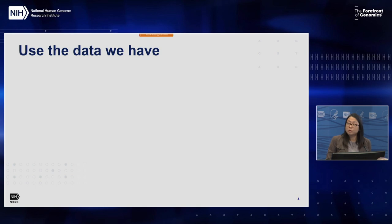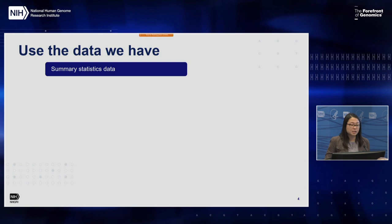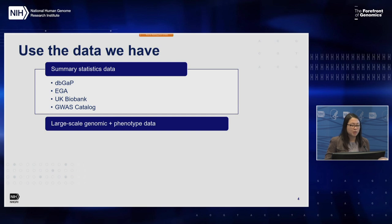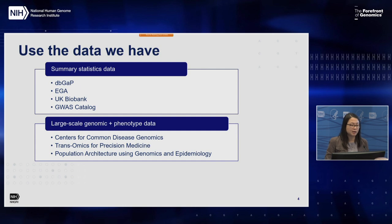Although in an ideal world, we would go back and generate all of the GWAS data we need to be able to do good PRS, in reality, there's probably a lot that we can do with the data we already have. These include summary statistics data, which can be used for PRS prediction, including from sources such as US or UK data repositories, large-scale studies such as the UK Biobank, or aggregators of summary statistics data such as the GWAS catalog. We also have a number of large-scale efforts to genotype as well, or sequence as well as collect phenotype data. These include sequencing efforts such as the CCDGs or TOPMed, as well as large-scale genotyping efforts such as the PAGE program.